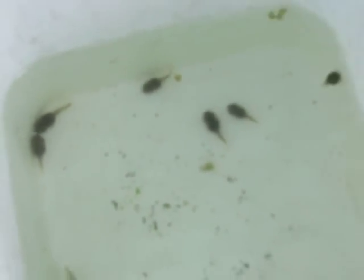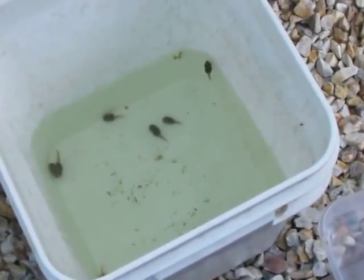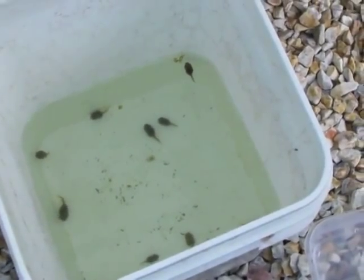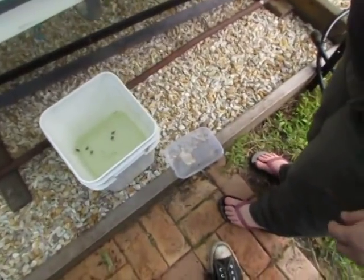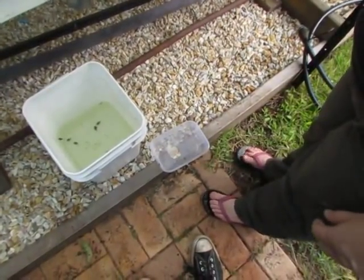So anyway, what we're going to do now is put the other tadpoles in with these guys, and we'll take them out to the reserve and set them free. Say goodbye, Bianca's feet. Bye, Bianca's feet.